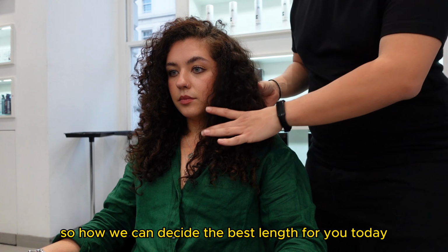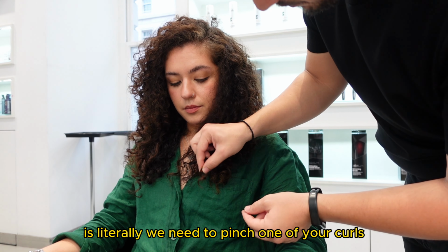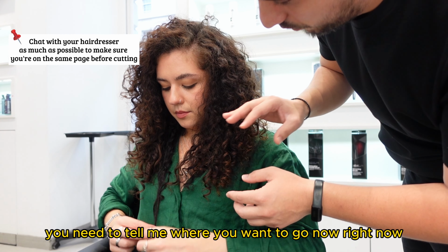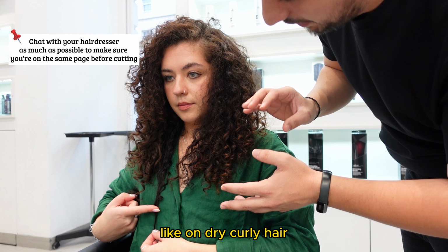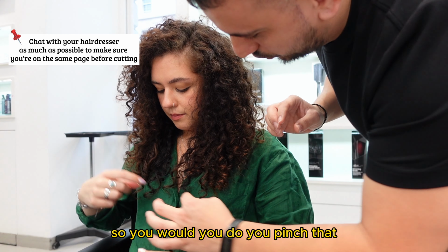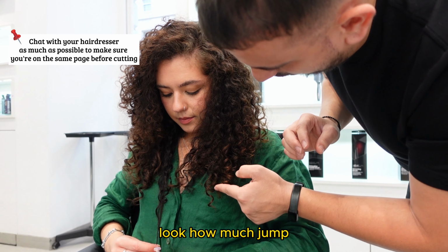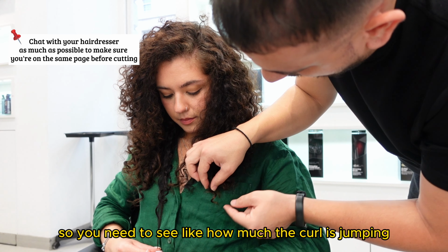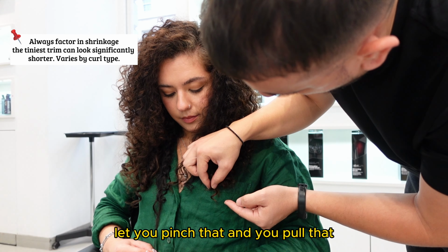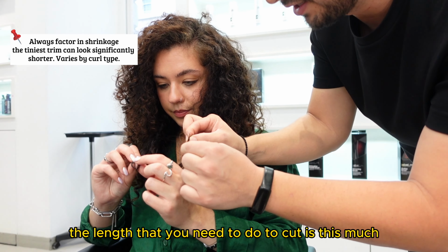So how we can decide the best length for you today is literally we need to pinch one of your curls and you need to tell me where you want to go right now, on dry curly hair. So what do you think? You pinch that so you can see how long this is. You leave it, look how much jump. You need to see how much the curl is jumping, and literally you want to go here as a length, you pinch that and you pull that. So literally the length that you need to cut today is this much.